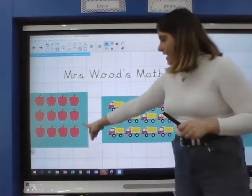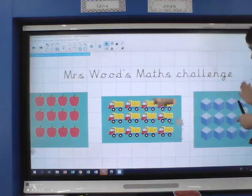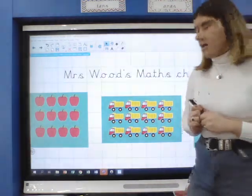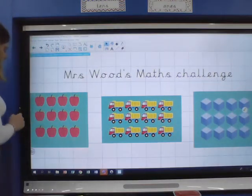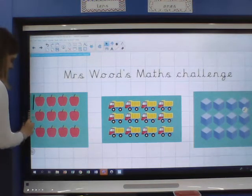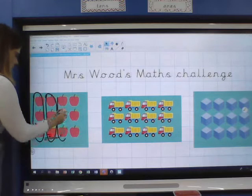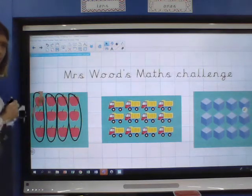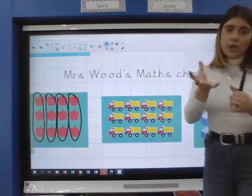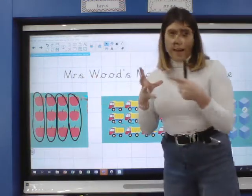So I've set them out in arrays. So what are they grouped in? How many groups are there? And can you show the multiplication and the division for each picture? So I'll just go over the first one with you. We've got a group of apples here. And our groups of apples could be in threes, or they could be in fours. I could go across. So how many groups of 3 have I got there? So that will give you a multiplication. And then once you've worked out the multiplication, turn the number sentence around, work backwards, and then tell me how many times 3 goes into the total altogether to find your division.